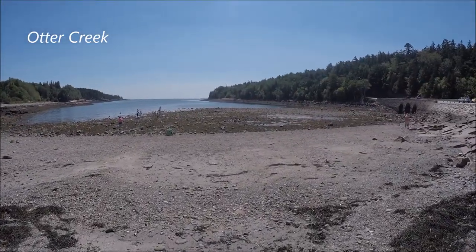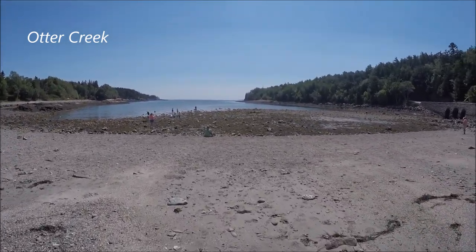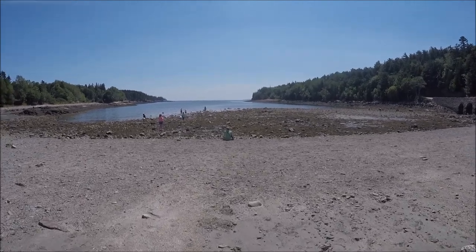Low tide at Otter Creek. Very low tide, so all the pools are exposed. We're gonna go see what we can find in here.